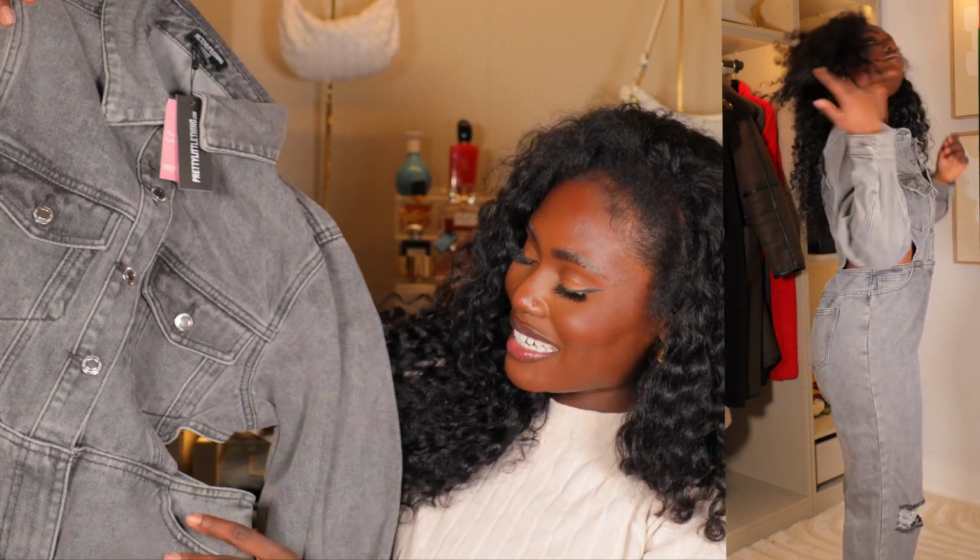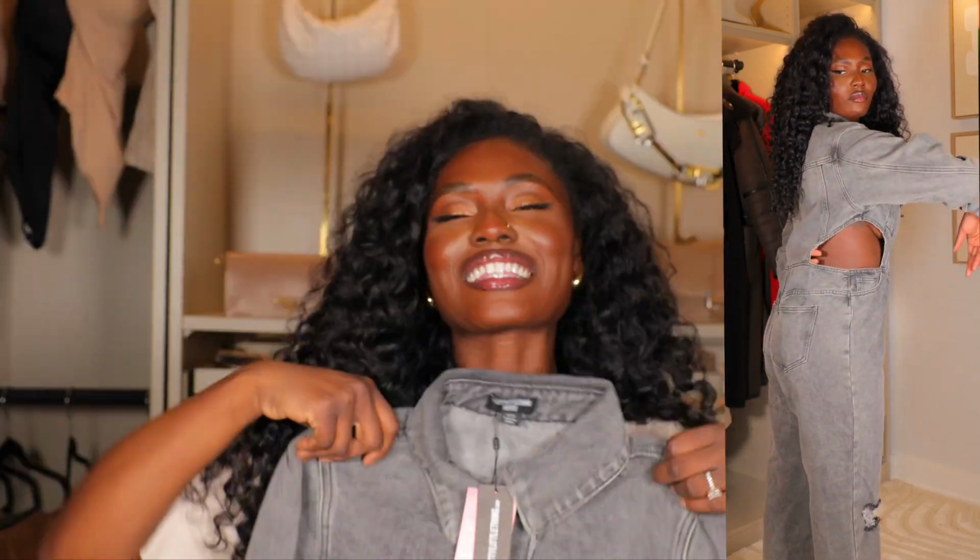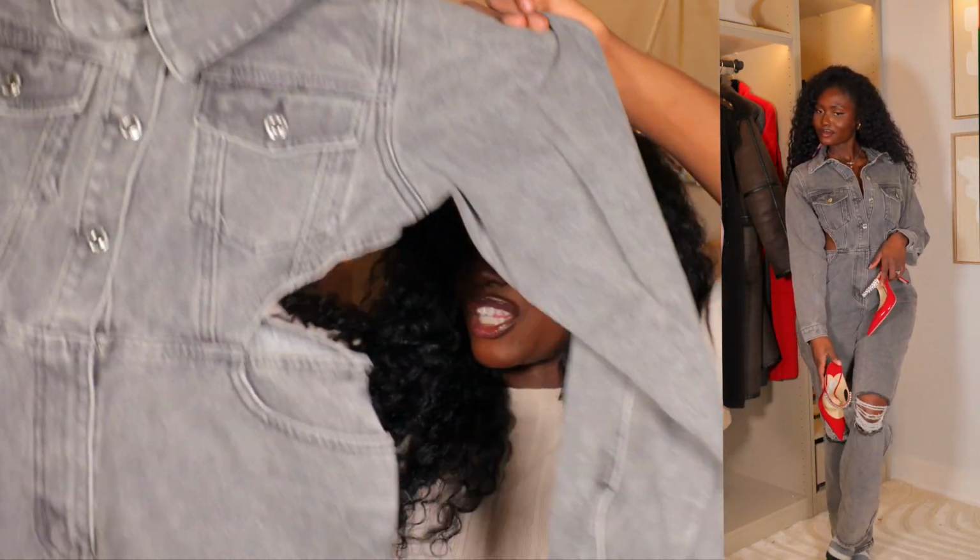I don't know. Don't be like me. But the torso portion, I already know it's gonna be off. I haven't put it on yet, but I'm gonna make it work. I'm going to make it work. I have to, because it's here. What am I gonna do? Nothing. So yeah, anyways, it's cute though.